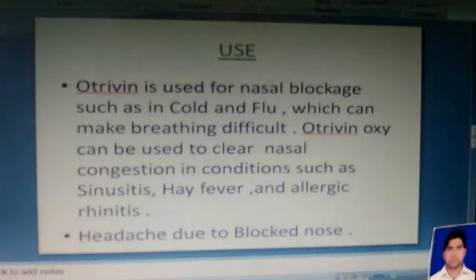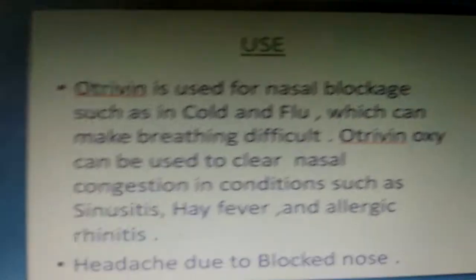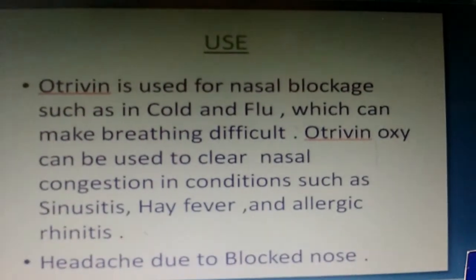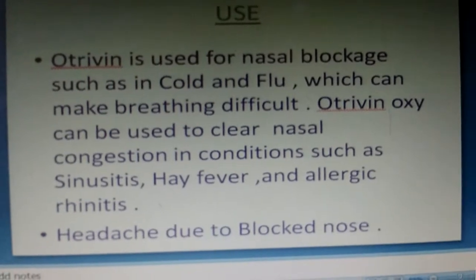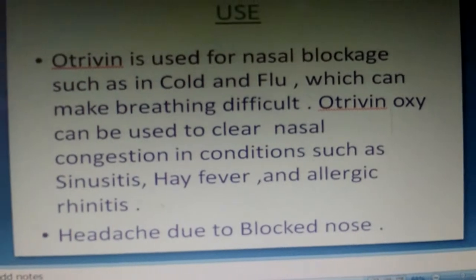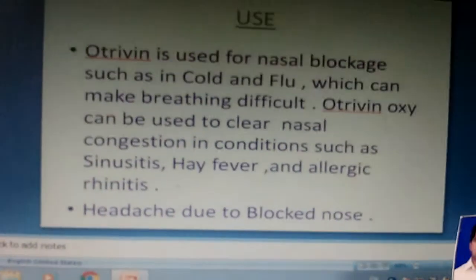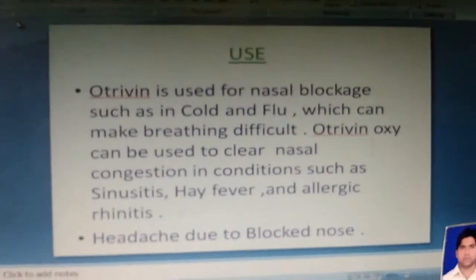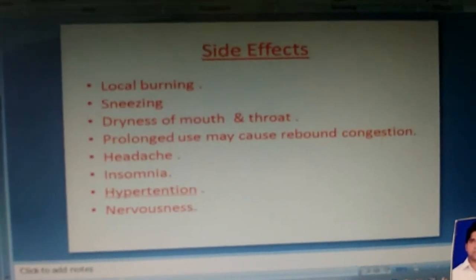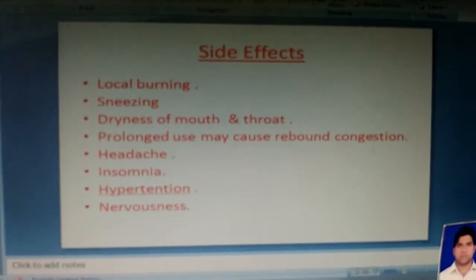The use of Otrivin Oxy is for nasal blockage such as in cold and flu, which can make breathing difficult. Otrivin Oxy can be used to clear nasal congestion in conditions such as sinusitis, hay fever and allergic rhinitis, and headache due to a blocked nose. Headache also occurs when the nose is blocked, so it opens the nasal tract and gives relief in headache.